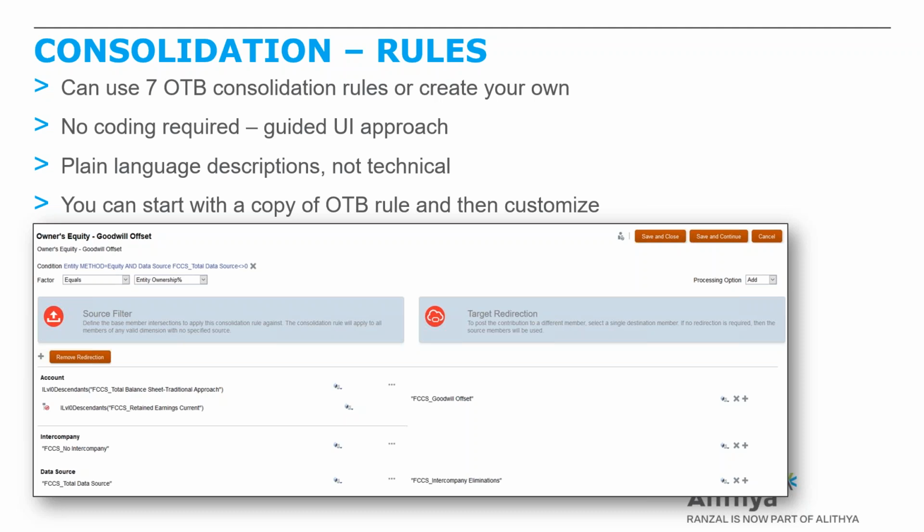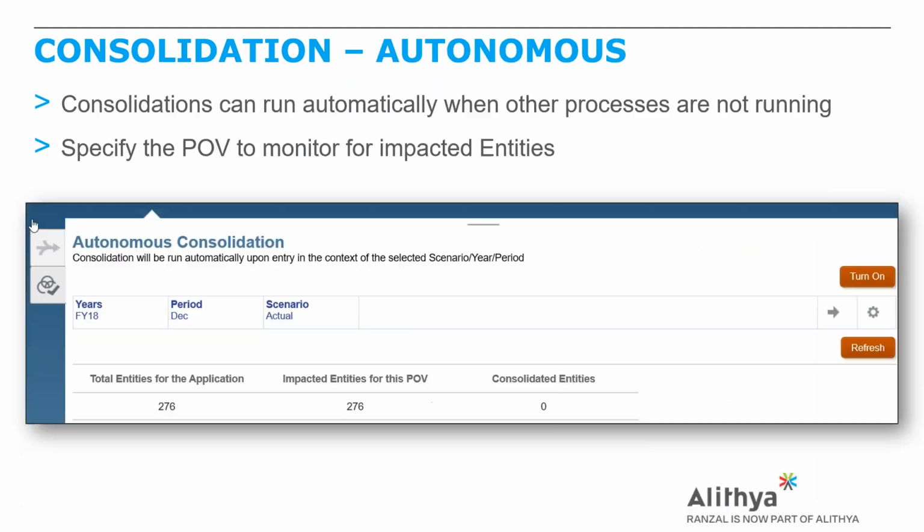In addition to that, there's something else on the consolidation side that's available in the tool called autonomous consolidations. This is basically a feature where the software automatically runs consolidations if there are no other consolidations running. All you have to do is specify the POV to monitor for impacted entities, turn it on, and then it basically runs consolidations as it goes, if it sees that there are impacted entities that need to be consolidated.